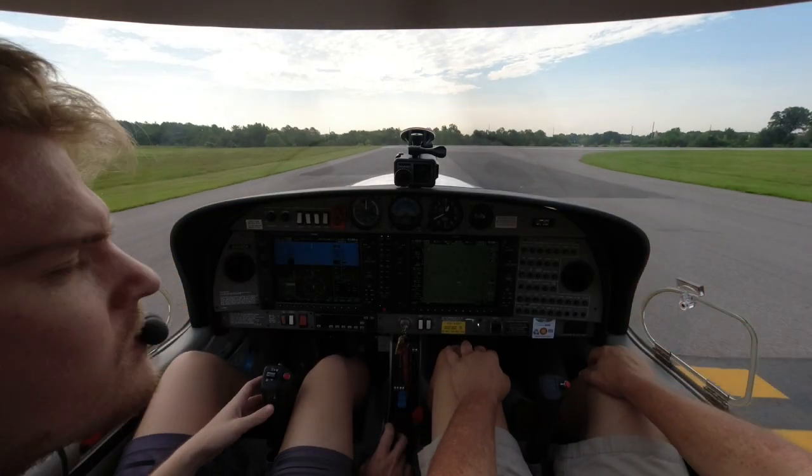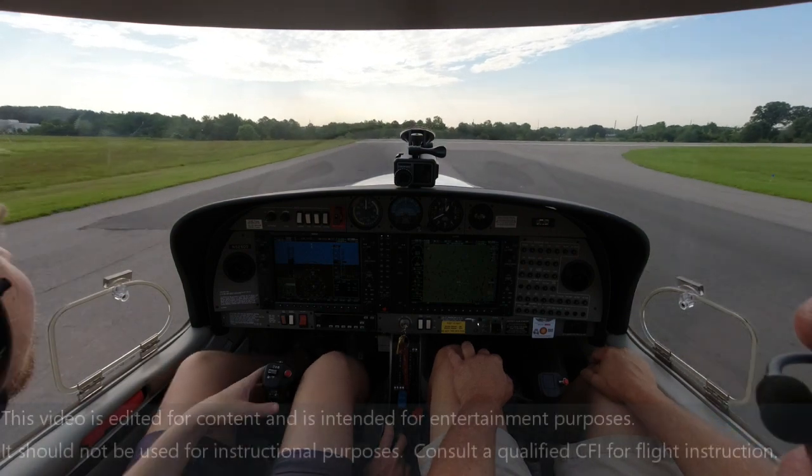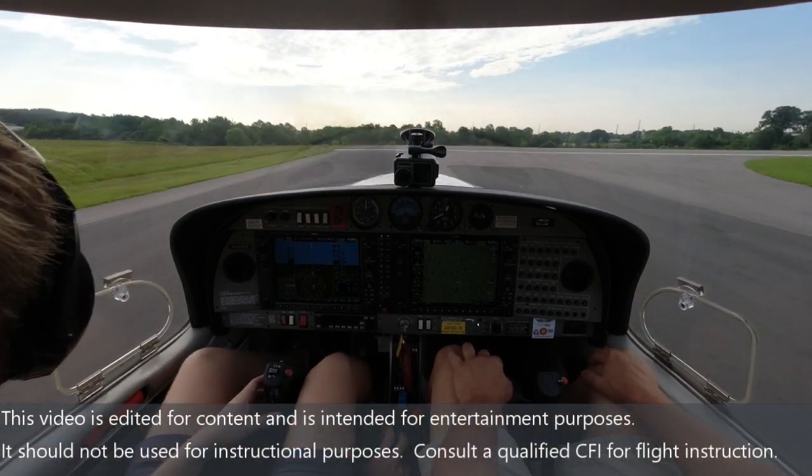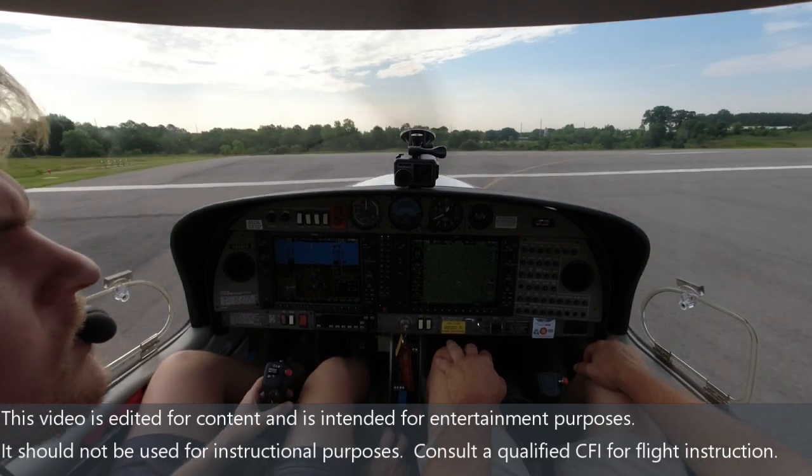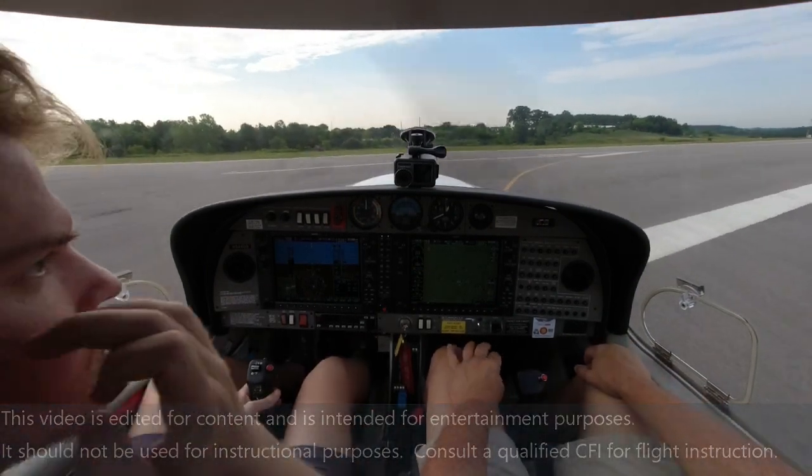Alright, fuel pump's on. Okay. Air on approach. Alright, we still got the Cessna.